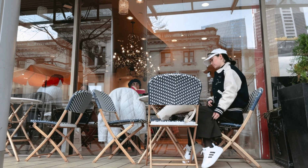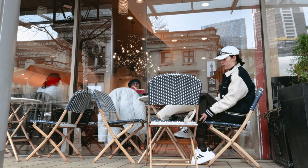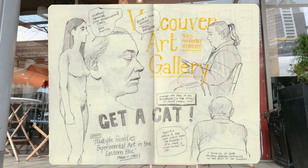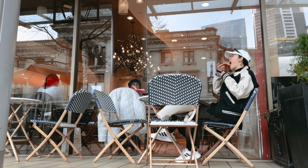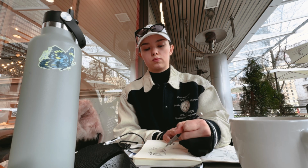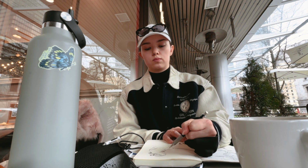So there were a couple different exhibitions in the gallery when I visited. So in between the two, I thought I would come to this cafe nearby and just have a little break, have a snack, some tea, and wrap up the little sketchbook spread that I was working on while I was at the gallery, draw some more people around me before I was ready to go back in.